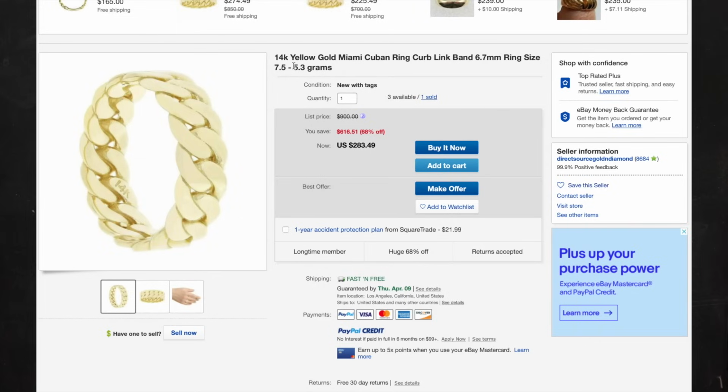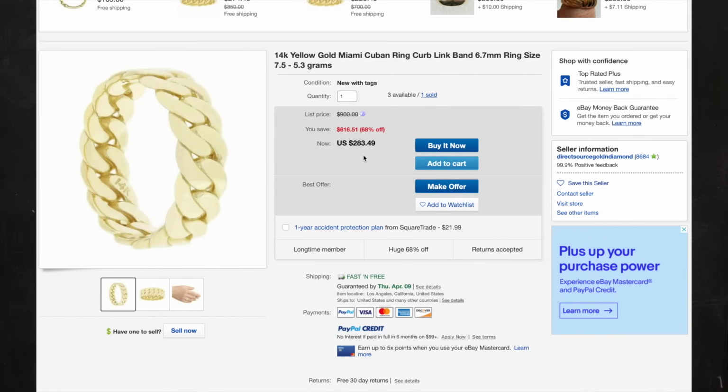This ring weighs 5.3 grams times 31.50. That's $167 plus $20 for labor. So the total cost of this ring is about $186 plus $15 for labor. So the total cost will be around $182. And he's selling it for $280. And actually he discounted his prices because of this whole economic situation.